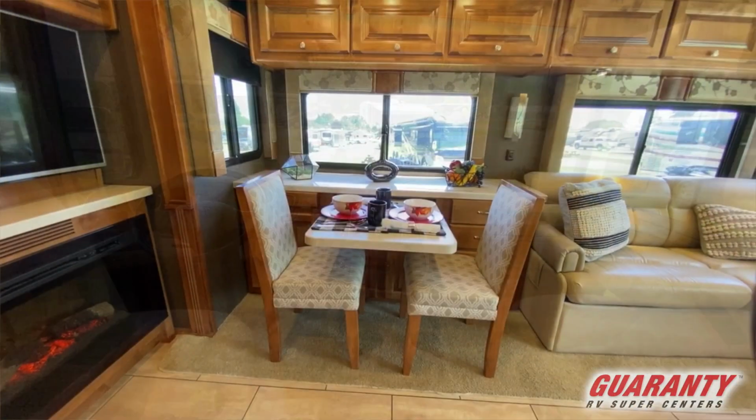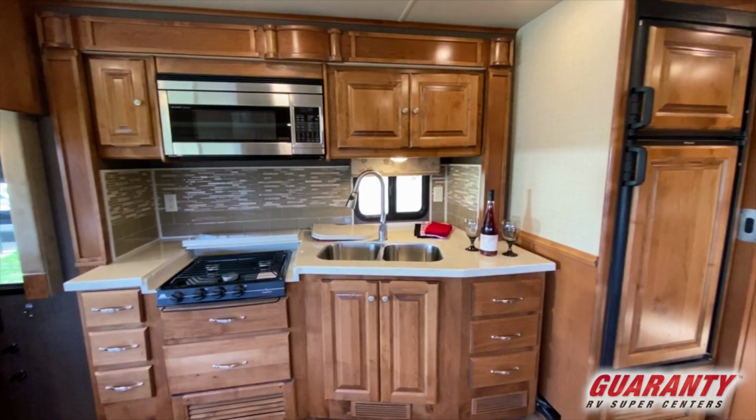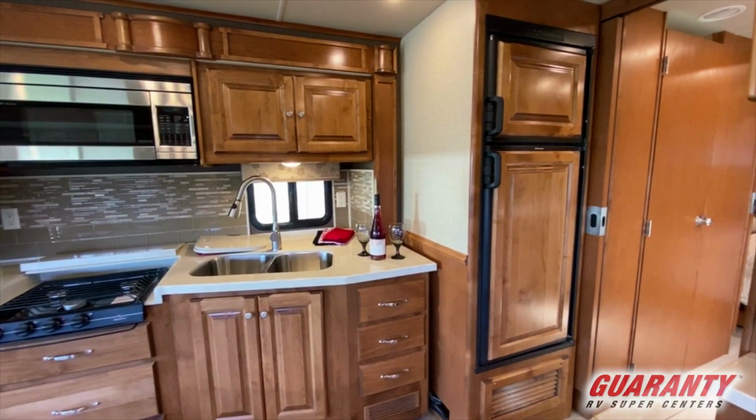You got a slide out dinette. You've got a stovetop. You got a fridge. You've got a sink. Yeah, I mean, you could put a chef in this thing and make a great meal. That's all I'm telling you. This baby's ready to hit the road.